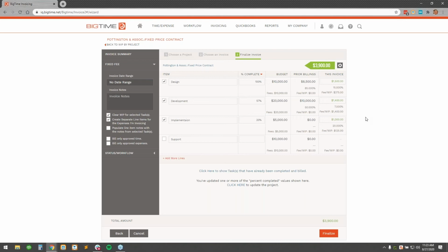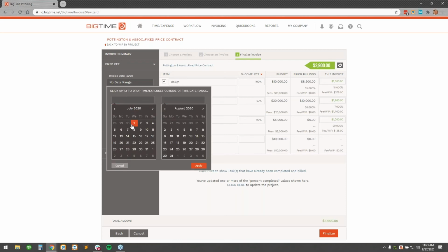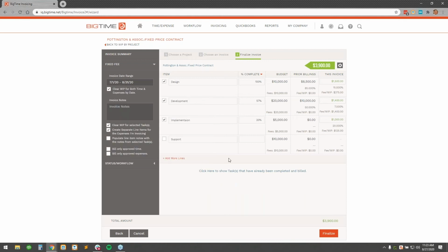So the idea, again, is to centralize all of this information so you don't have to go searching for it. You can speed up the process. You of course have the same date range option over here. So let's kick this back to July and August. Make sure we're getting all of that. Hit finalize and draft this invoice.